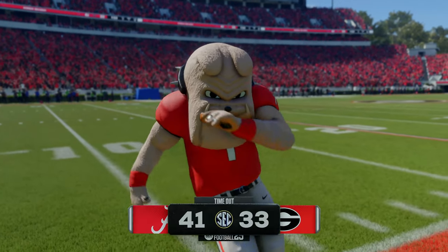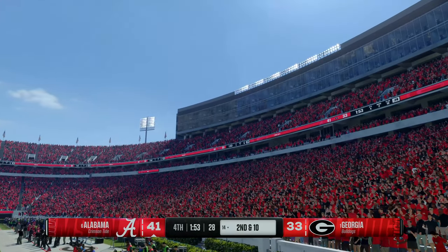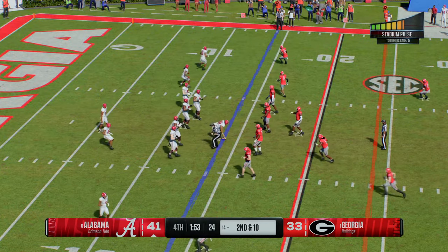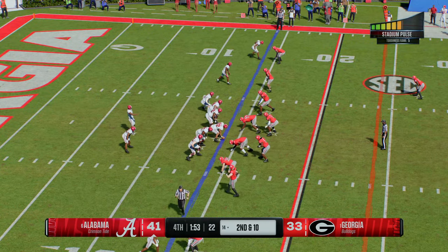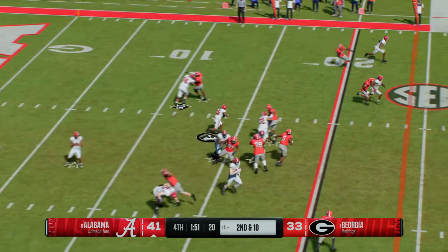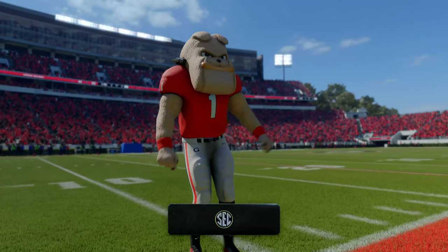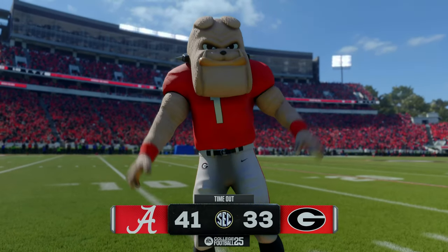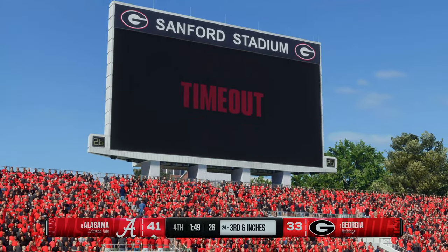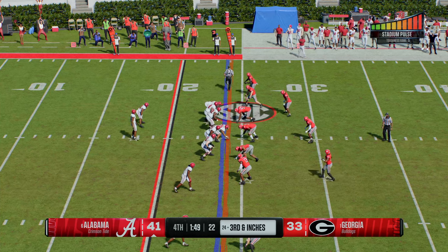Zero running room. Stopped right at the line of scrimmage. And now it's the defense that calls timeout here, trying to get organized and preserve as much clock as possible. Offense getting set. It's second down. They'll use that running game, trying to bleed the clock here. They bring him down just short of the marker, inches away from the first down. And now a timeout taken by the defense, trying to preserve as much clock as possible for their offense.